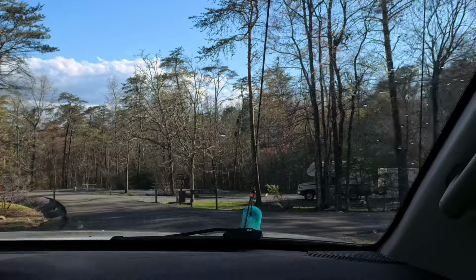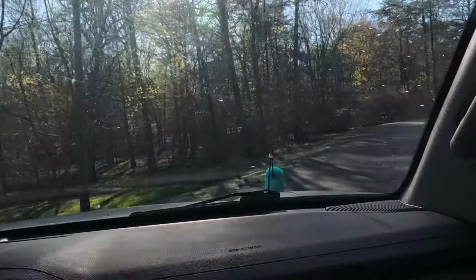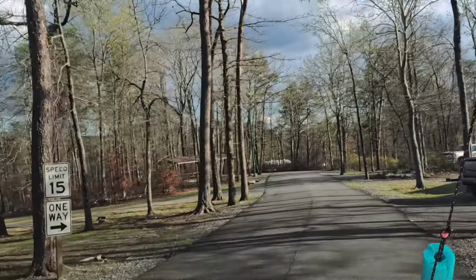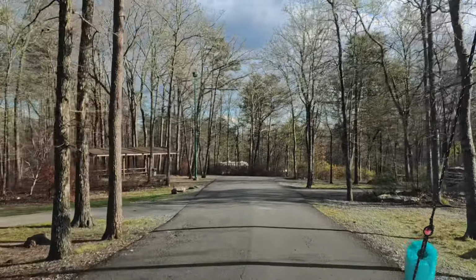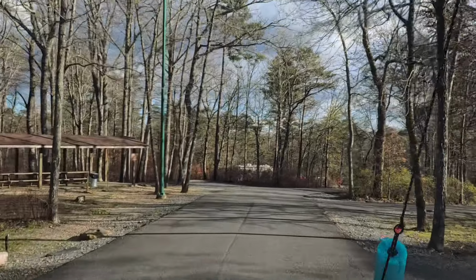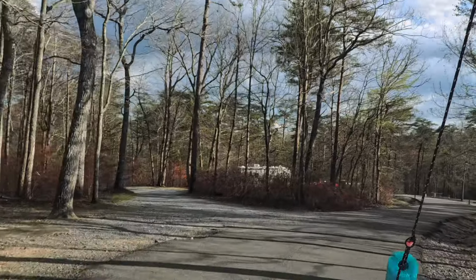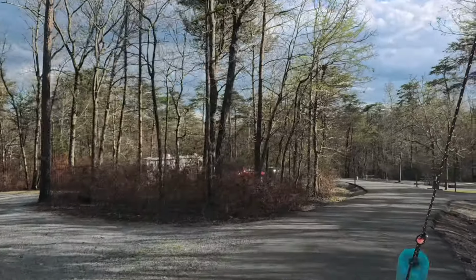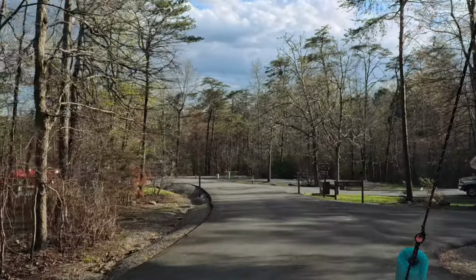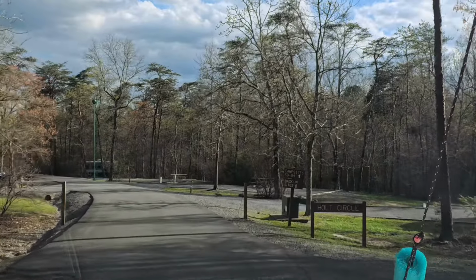So they basically have three circles, and they each have their own name. We're just going to drive around and see what we see. There is the pavilion with a trash can, but that's not for everybody to use. There's also a water spigot there. Pull through sites go to the right, and the back-in sites are 59 through 94.